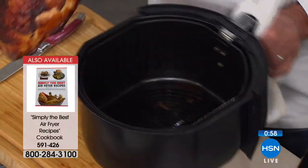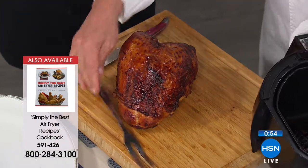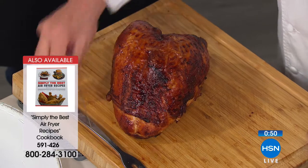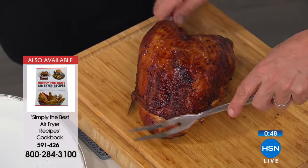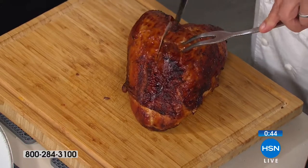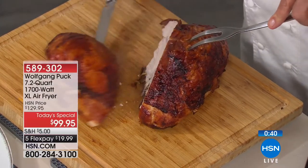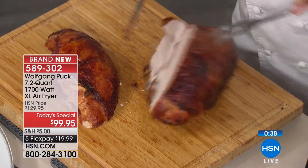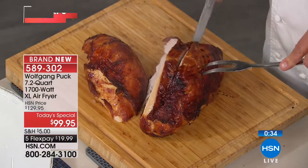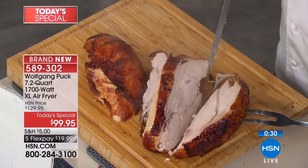A 6-pound turkey breast here. Look at this. Less than 2 minutes? Oh, my God. Oh, that is so incredible that you can do such a big turkey. I know. So you can cook, instead of buying all prepped turkey meat or whatever, you get it just like that. And look how nice and juicy it is. So now you can feed the family delicious meals without even turning on your oven.